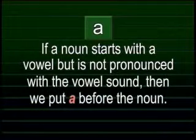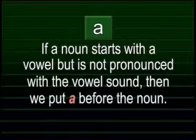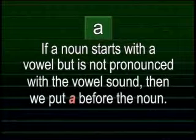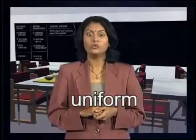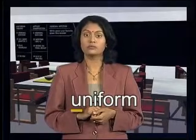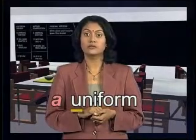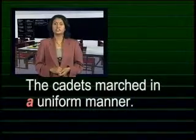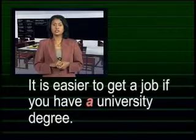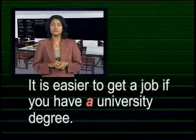In the same way, if a noun starts with a vowel but is not pronounced with a vowel sound, then we put a before the noun. For example, uniform. Although uniform starts with the vowel U, it is not pronounced with a vowel sound. So, we use a before it. If we made a sentence with uniform, it would be The cadets marched in a uniform manner. Here's another example. It is easier to get a job if you have a university degree.